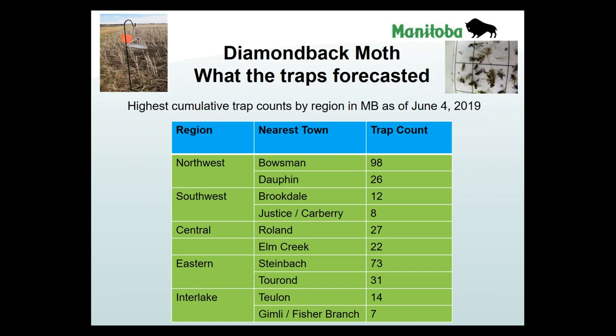Bad weather can sometimes kill off the diamondbacks. So the trap counts are more as a warning to scout in areas where traps are high, but there's certainly no guarantee that there will be an outbreak in those areas. The only other high count I'll point out, Steinbach area, that trap count has been developing for a couple of weeks into this higher level. So that's another area where we may have to keep an eye on things.